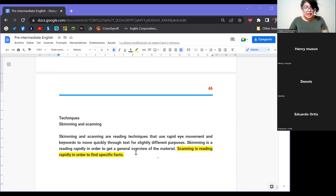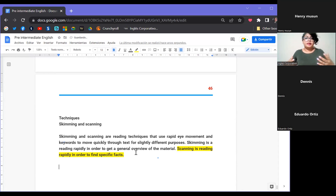So in that case, it's saying that we are going to make a preview with skimming. It's like, I'm going to make, or tell me, Henry.